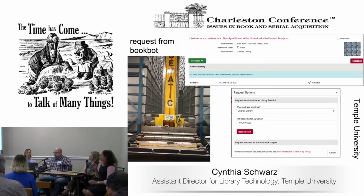So we had to build out our request feature to allow people and facilitate the ease of access for materials that are in the book bot. So you see some screenshots there. And we've added, the little blue bar is help text that says, to request this item from the book bot, please use the request button. Because somebody coming to this might see, oh, it's available, what is the book bot? How do I access it? Where does that live? And we've actually ended up doing that for a couple other places in our availability.